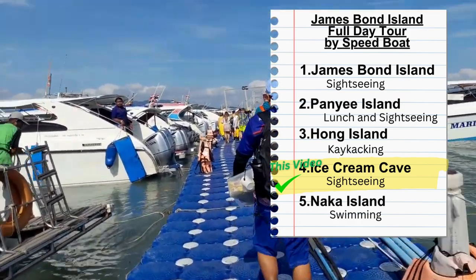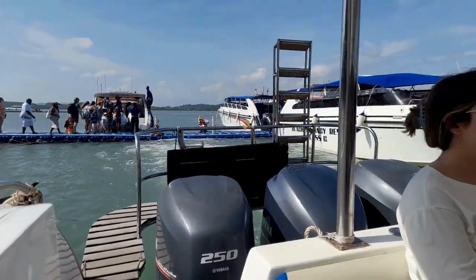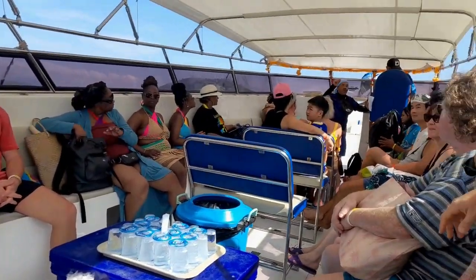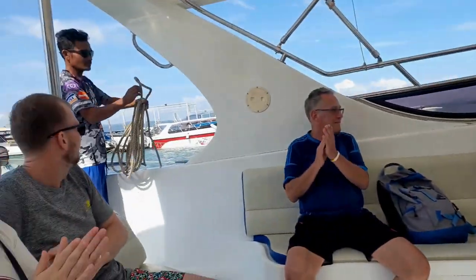The tour started with a pickup from my hotel to the pier. At the pier, there was a briefing on the safety rules, what to expect for the day and where we were going. Then onto the speedboat.